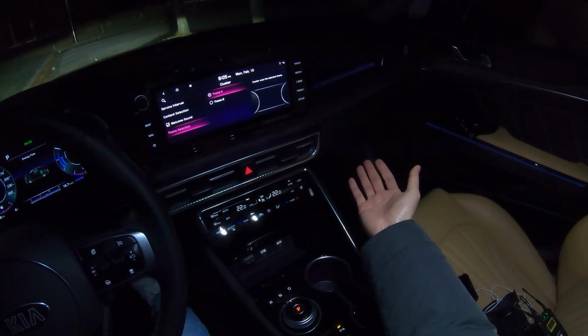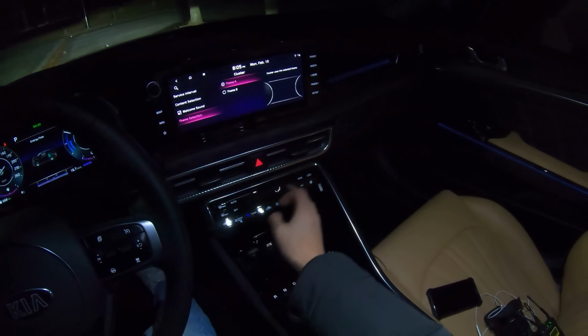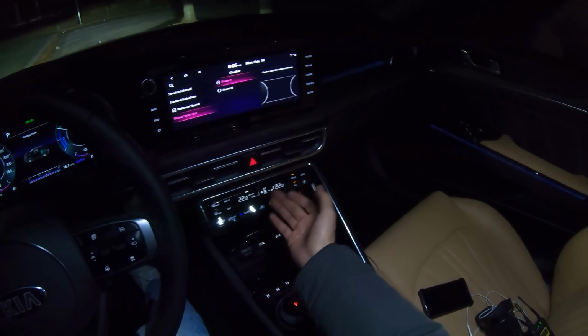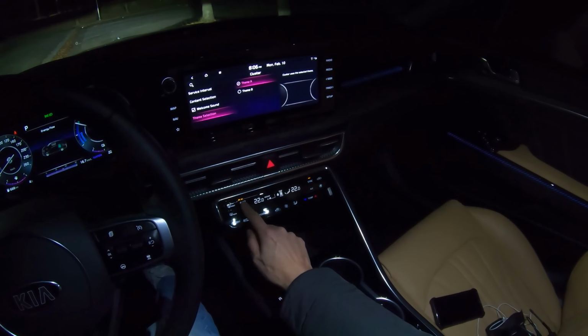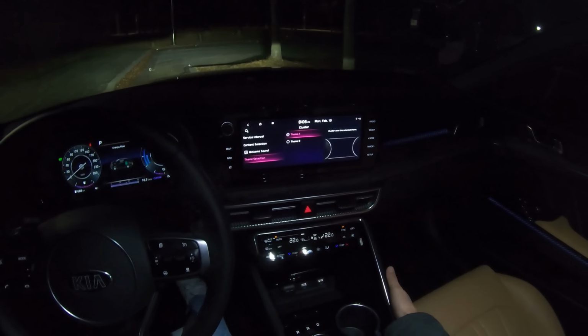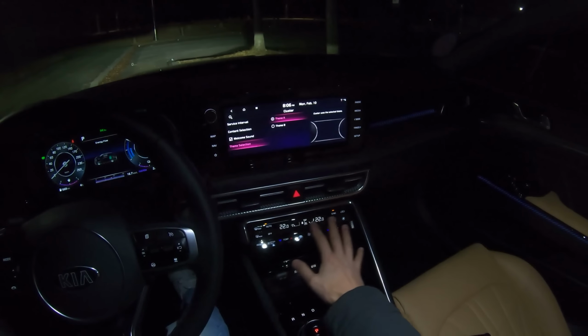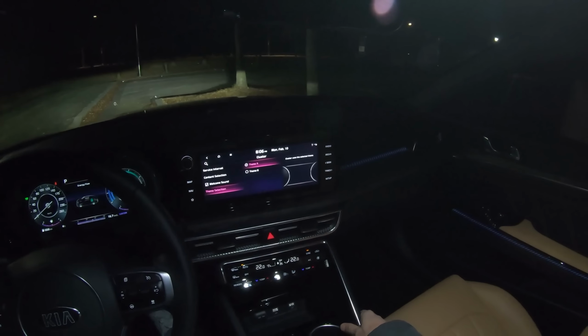Let me know what you think about it. I like this, it's also very quick reacting and makes a sound, so it's not hard to use, but I'd rather just have physical buttons and dials. So let me know what you think about touch-sensitive button usage for the climate and media controls.